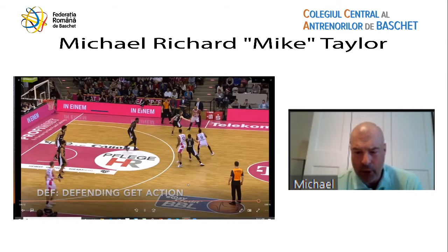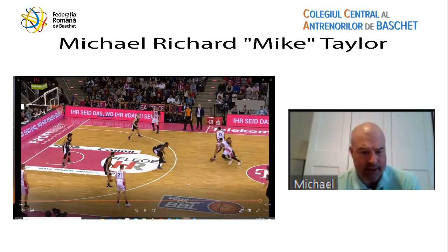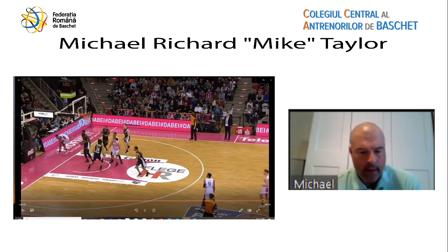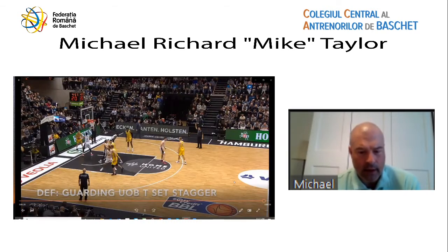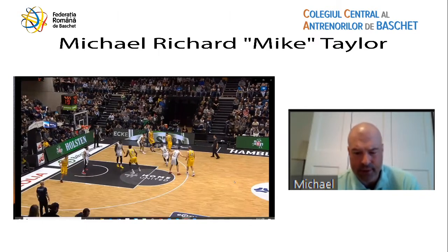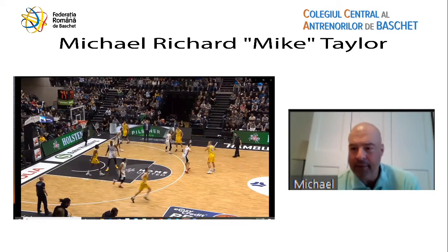We want to try to direct the ball. No reject situation. Send him into the screen. Good defensive rebound. End line stagger double. Again, same concepts apply. Beat screens, square up the ball, be there on the catch. And there we have it.